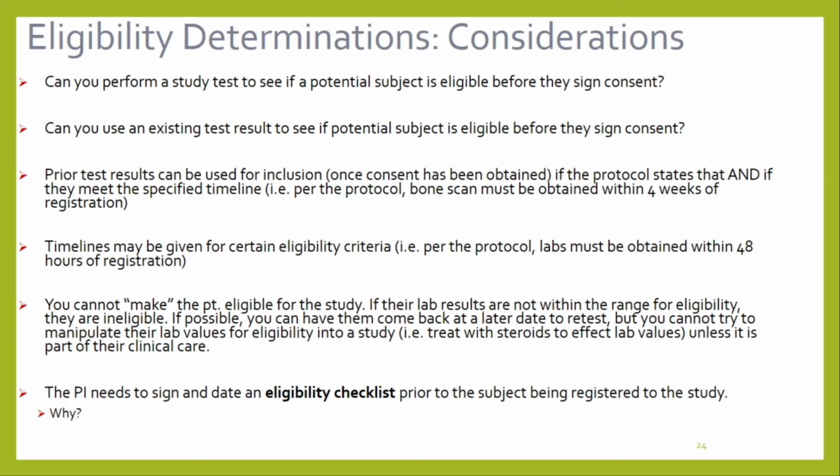The reason I say that is if their labs come back and they're not eligible for the study, you can't then try to make them eligible by giving them water or fluids and trying to affect their labs. They could come back at a later date, maybe, and you can do the test again, but you can't make patients eligible. And this comes from many, many years of being in the trenches and PIs desperately wanting to accrue patients and manipulating results. And you can't do that, okay?